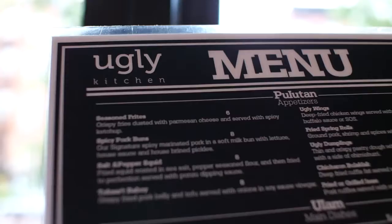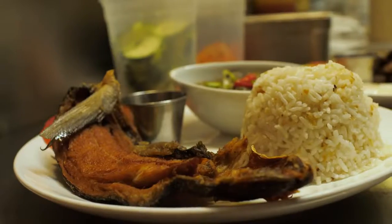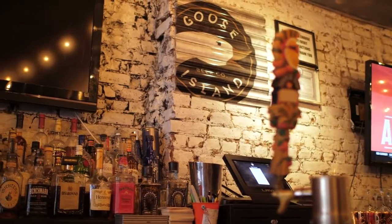So our first spot up on our Filipino food crawl is Ugly Kitchen. And Ugly Kitchen is really interesting because they serve a lot of traditional food, but it's a bar in the East Village. Ryan, you are Filipino. I am half Filipino and half Irish. Right. So this is something that like a Filipino grandparent would cook you.